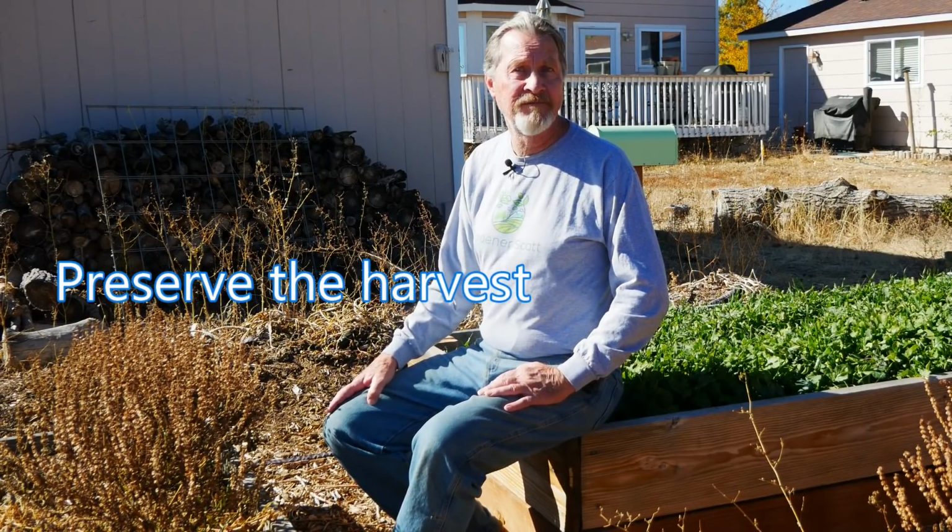I also begin preserving my harvests. So, fall is the time that I dry my herbs, I make my pickles, and I freeze a lot of what I harvested. It doesn't do much good to spend all the time during the summer to get that harvest if you just let it sit out and go bad. So preserve the harvest in the fall. And I've already done fermenting and pickling and drying and freezing, and there's more to do.